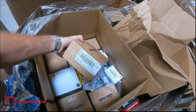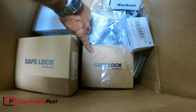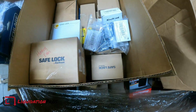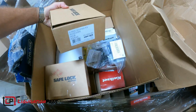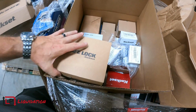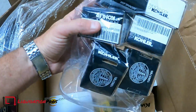Safe lock by Quickset. This is going to be a different version. But look, someone had written on it, hunting room. So someone was doing their house. They probably bought a bunch of these for the whole house and then they changed their mind. Hunting room. I wonder if they're all labeled like that. This one's not. And they'll just return them and then the company will just liquidate them because they don't have the time to go through and check if it's all there. They're just a distributor.